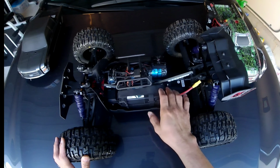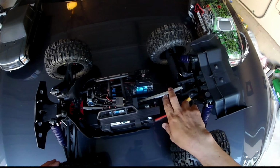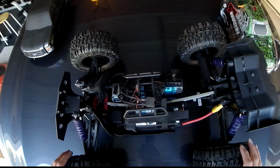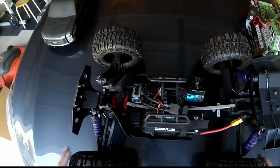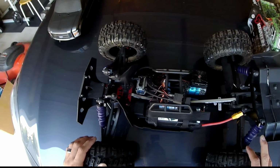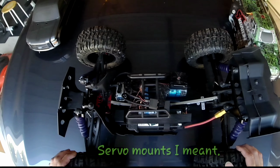I actually threw in a 6S battery on here, just to try it out. So I have a couple things going on here. I upgraded my chassis braces. I'm running some aluminum chassis braces on here, front and rear. I also upgraded my servo mount to an aluminum servo mount because I do know about that flex. I experienced the flex that people are talking about, and I wanted to make sure that I don't experience that on a Kraton. I do experience it on some of my Arrma vehicles, my Outcast and my Talion. So I have updated all my servos to aluminum servos.